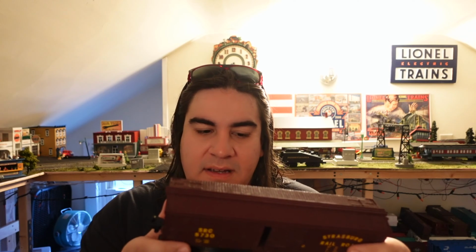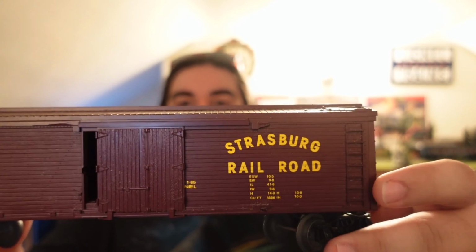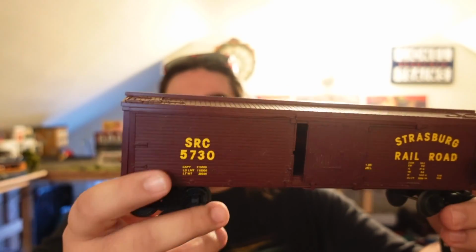Not sure how many of these they made. Is there any information on here? Nope. But it has all the decals on there. And this is the SRC era. So Strasburg Railroad, and then you have the SRC right here, Strasburg Railroad Company. So pretty interesting. A little bit of history right there.